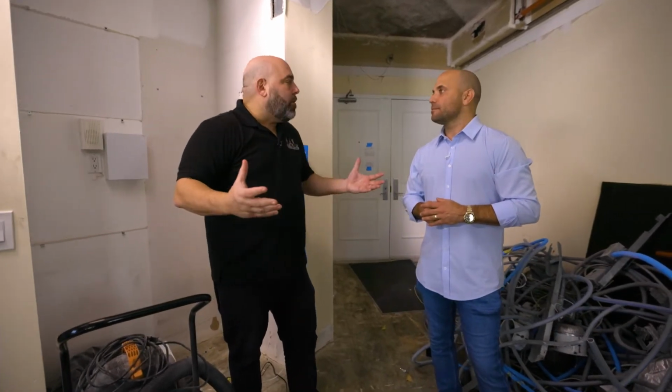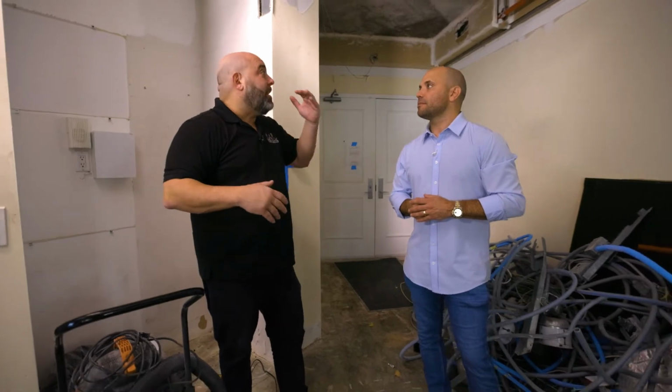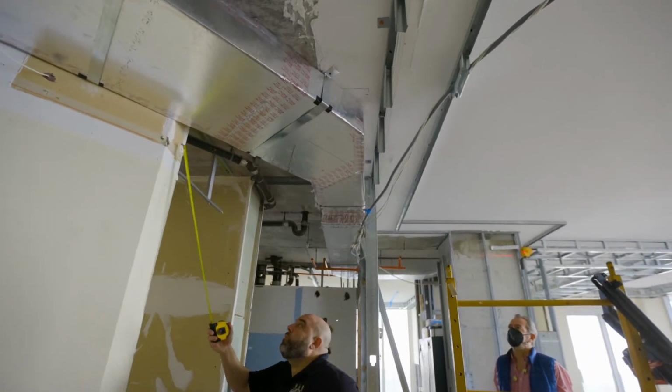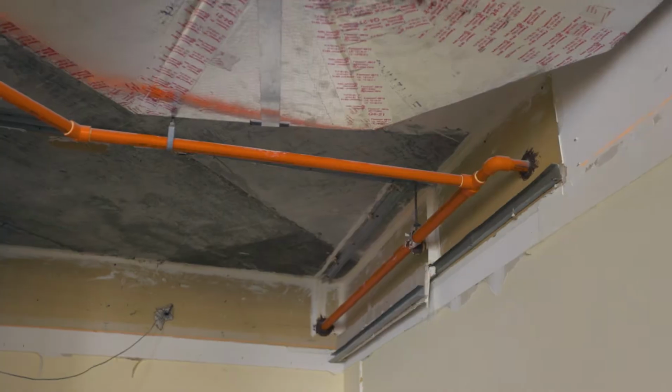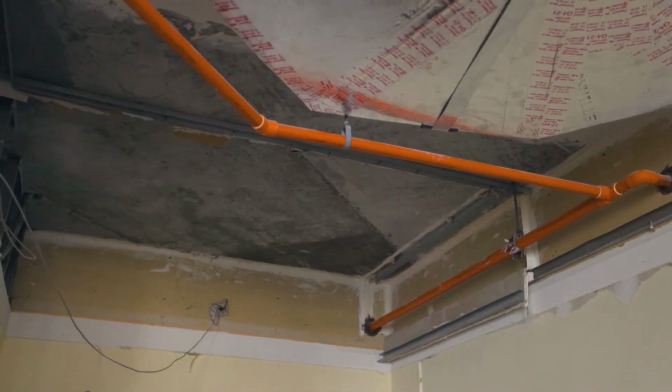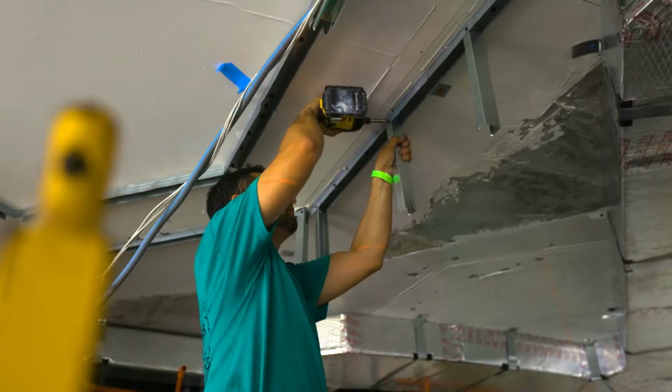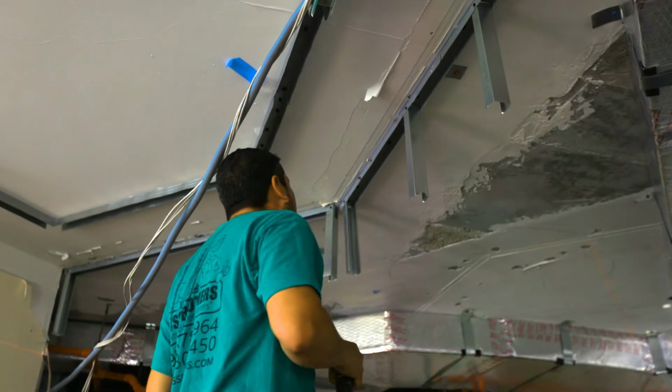And so in this particular unit, the client wanted us to get the ceilings as high as we possibly can. When trying to gain 3 or 4 inches here, you've come across something where you now have to change ductwork, change your sprinkler heads, change your copper lines, and of course reframe, take it down, reframe, and sheetrock. So it's a pretty big project.